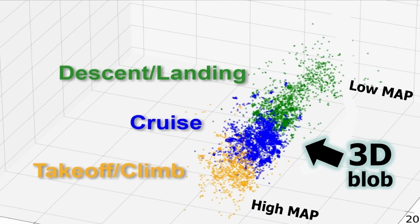And we actually color coded the dots as we plotted them in 3 space, so that the orange points are the observations that were taken during the takeoff and climb phase of the flight, the blue dots in the cruise phase of the flight, and the green dots are the descent and landing phase of the flight. So of course, the takeoff and climb are closer to the front because they're high manifold pressure, and manifold pressure is in the front back axis here. And the descent and landing are kind of in the back because they have low manifold pressure. And the cruise dots are in the middle.